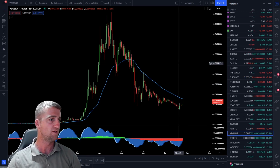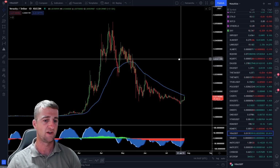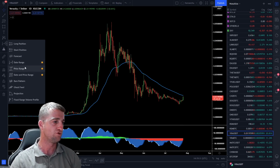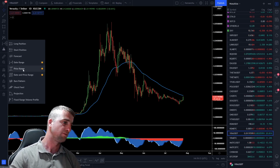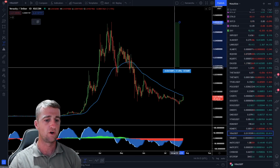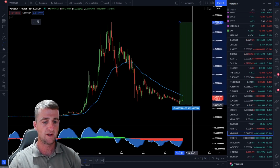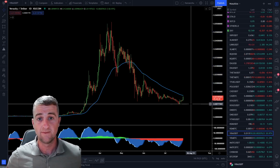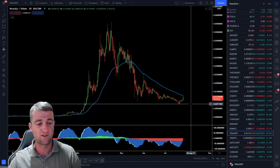So we'll have a look at this in terms of price analysis on the USDT pair. Let's just have a look how much we dropped. Can't see because the light is in the way. There we go. Price range from the top to the very bottom. We did an 86% drop. This project fundamentally, nothing's changed. In fact, things have got better.